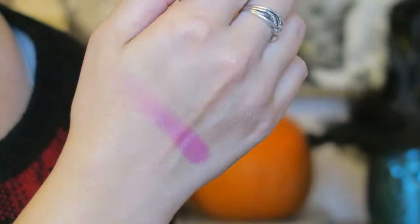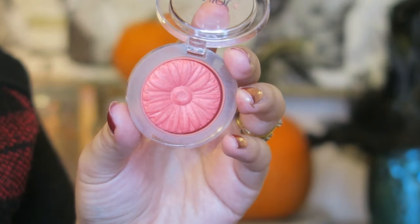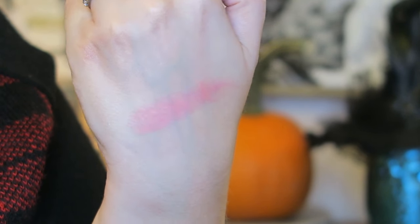First of all, the packaging and the little daisy is so cute. The color is so beautiful. They have a little bit of a sheen to them. They're not sparkly or anything. That's Berry Pop. Peach Pop is obviously a little bit lighter, and you can tell it is definitely peach. They both have a little bit of a sheen to them. They look so beautiful on the skin. I love these blushes so much.